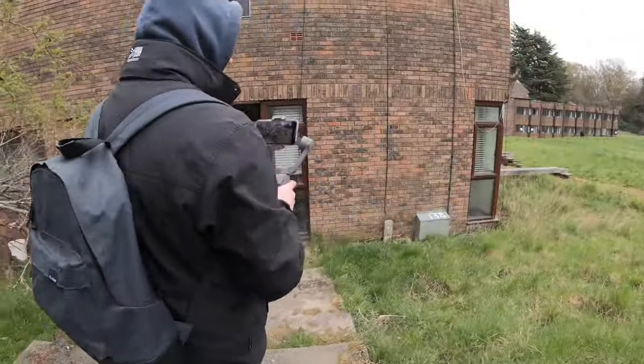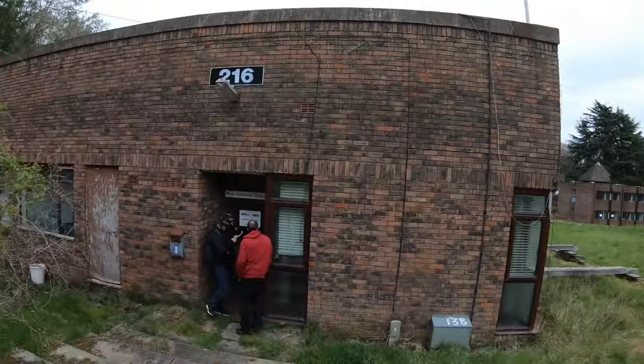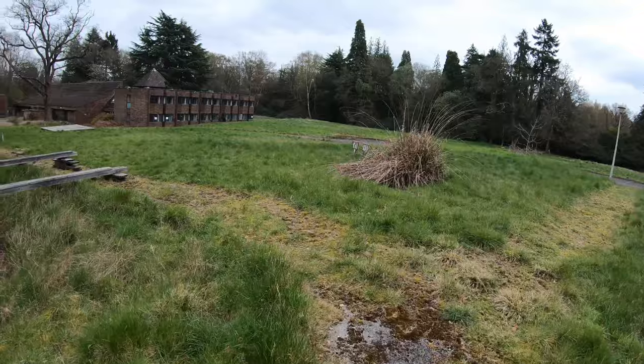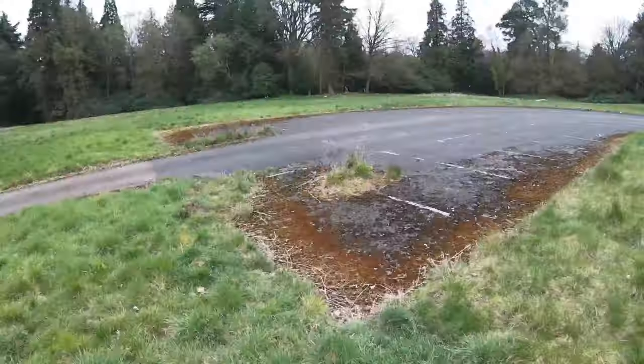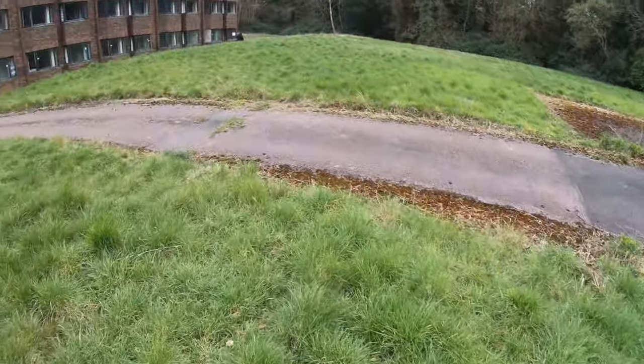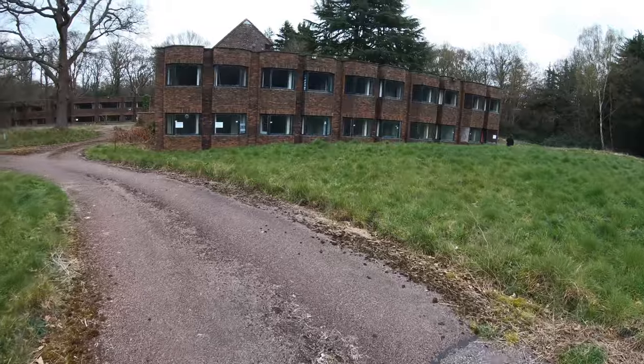Guys, I think our best bet will be heading towards the block on the right, where Matt's swinging around, because we're certainly not getting in this one. So 216's a no-go. But as I say, we're just going to swing around this one. All right, so there's the car park for this place. As you can see, it's completely overgrown, really grubby. And as I say, we are just near enough the next block. It's not looking hopeful, lads.